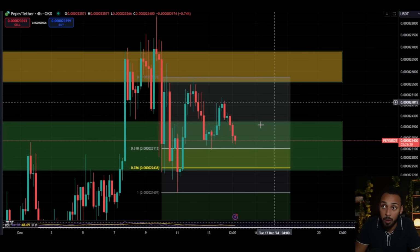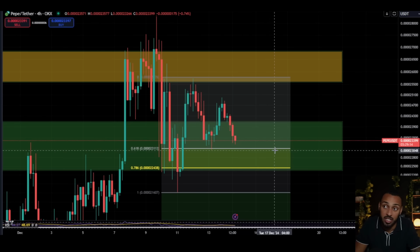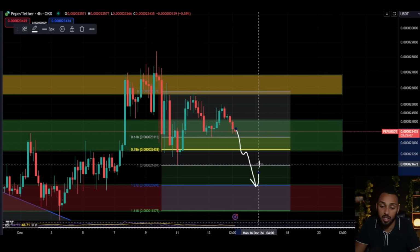And right now, with Pepe approaching the golden zone to the bottom side, this is the last chance that it has to accomplish that. This is the last chance that it has to make that happen, because again, if this golden zone is lost, that's our last major level of support. And the likelihood that we see Pepe fall 10-15% to the downside increases to like 60 or 70%.